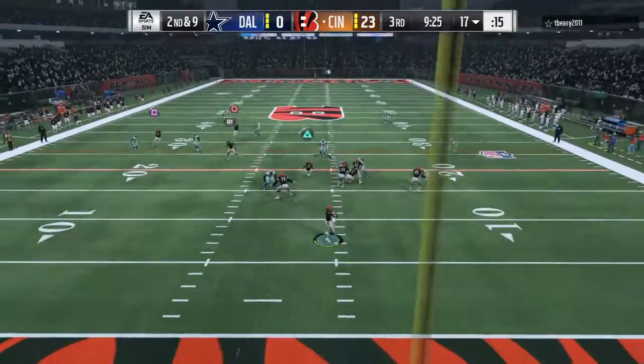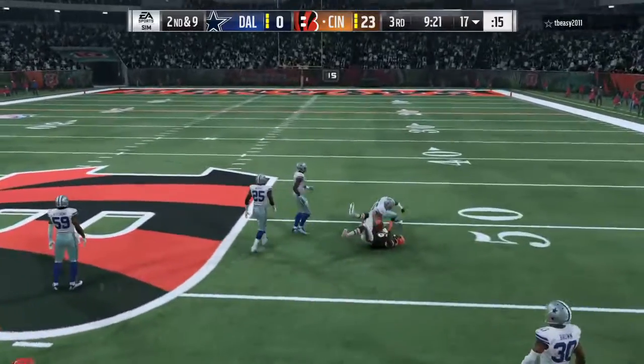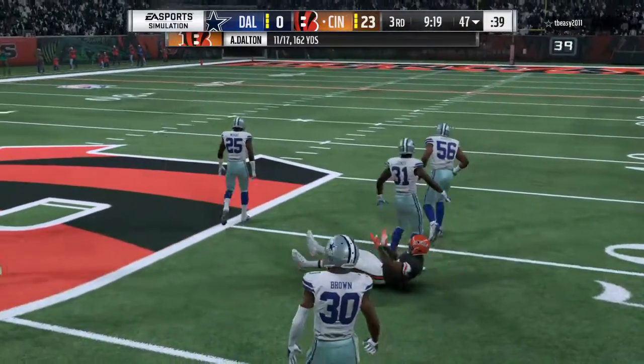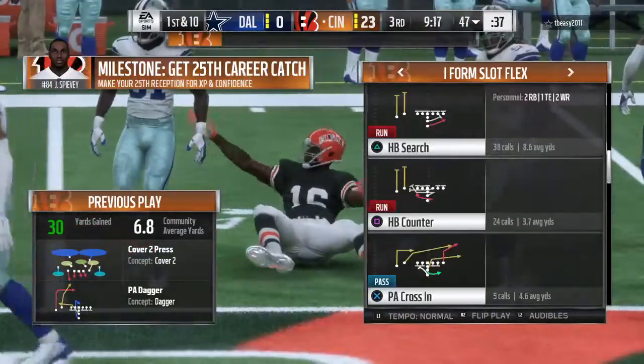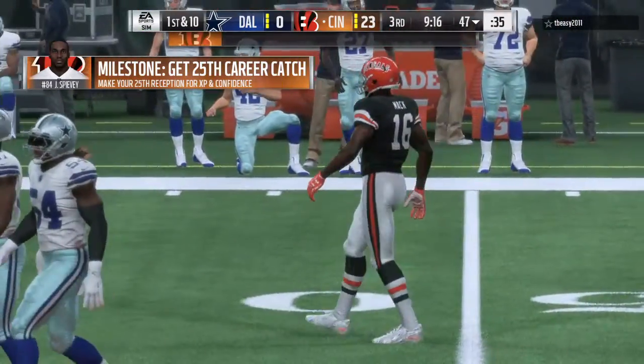Second down, Dalton. He's going to fire one deep over. They've got his man complete. And they're going to get this one all the way out across the 45. Give him 30 yards there.